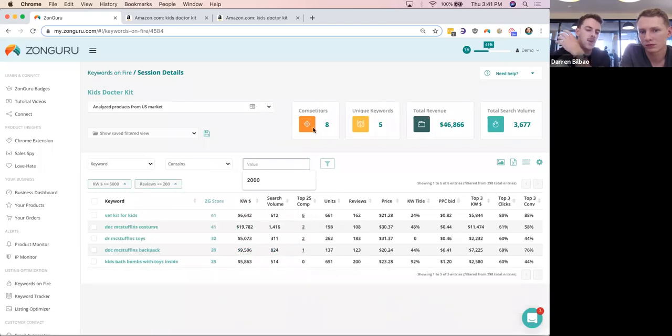And now we've got quite a short list of all the keywords that match these filters of generating $5,000 a month in revenue, but the average review on page 1 for the top 25 is under 200. So we have a look through here.